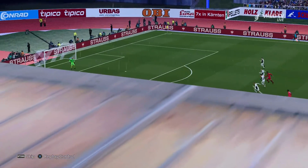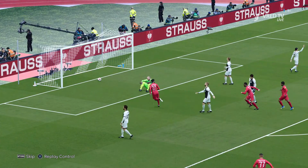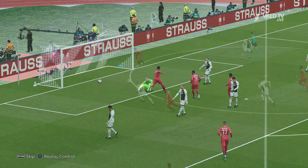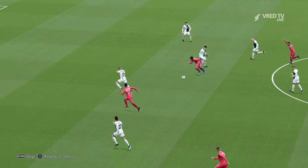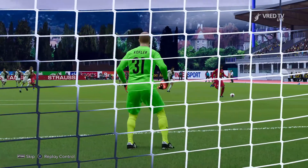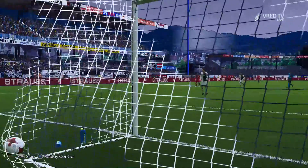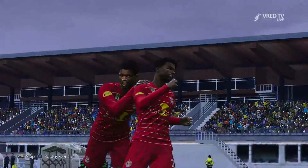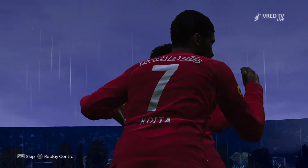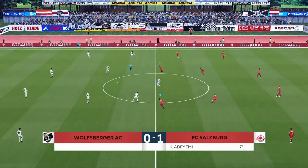That might be the biggest advantage you can ask for a day like this. By the end of this one, this pitch is going to be a mess. This rain doesn't stop. Get one early while you can still cut like that. You may not be able to later. Try to do that later, you may go sliding. Great start for Salzburg. Let's see how Wolfsburg respond here.